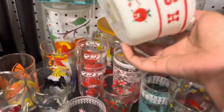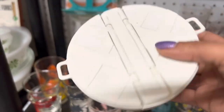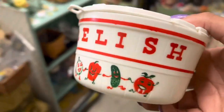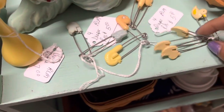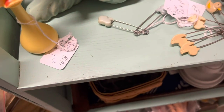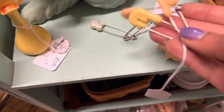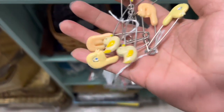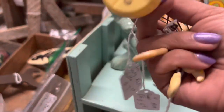Whoa, I've never seen this before. Anything anthropomorphic for sure, especially $3. That's a steal. So much cuteness. All right, these little diaper pins are too cute. $5 for these chicks and then the ducks. Yeah, I'm taking all this. How adorable are they? And who can say no to this face?